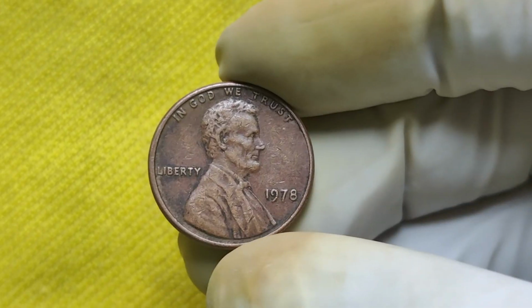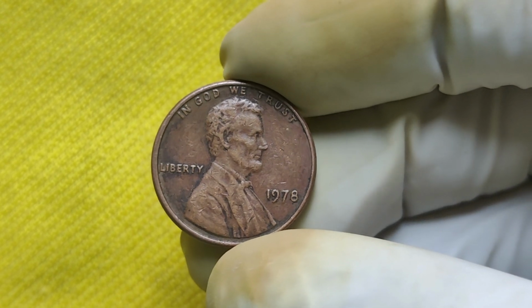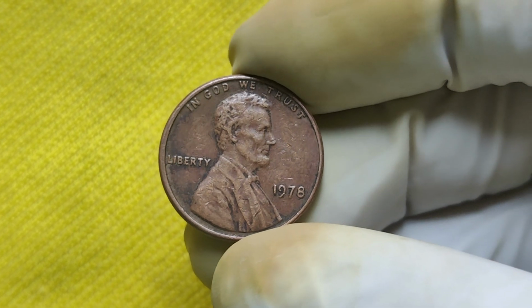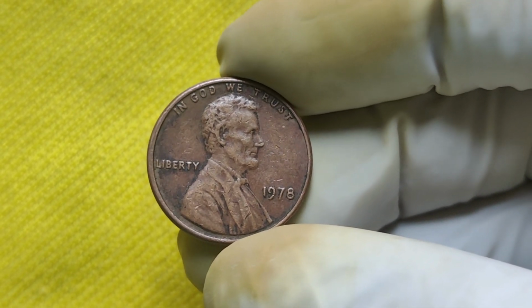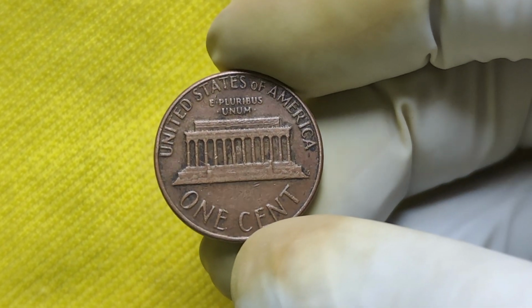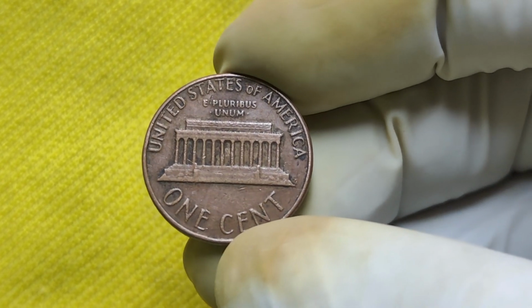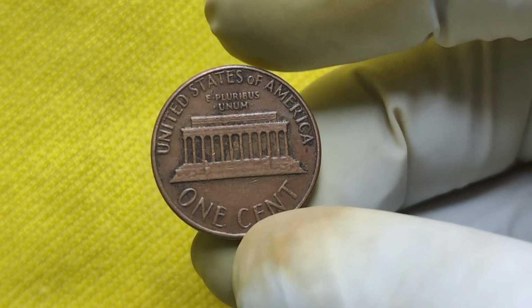The Lincoln penny, first minted in 1909, features the image of President Abraham Lincoln on the obverse and a representation of the Lincoln Memorial on the reverse. By 1978, this coin was already a staple of American currency for nearly 70 years. In 1978, most pennies were struck at the Philadelphia Mint, which traditionally marked the coins with a mint mark P for Philadelphia. However, this is where things get interesting.